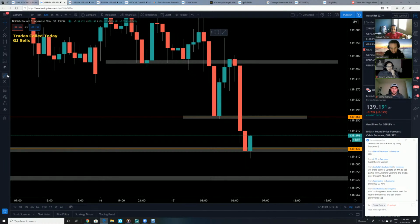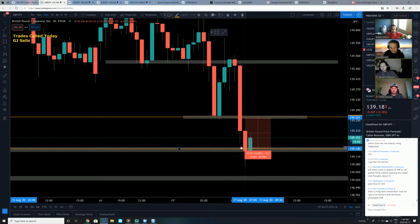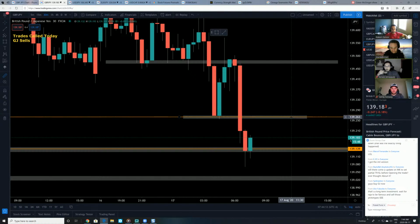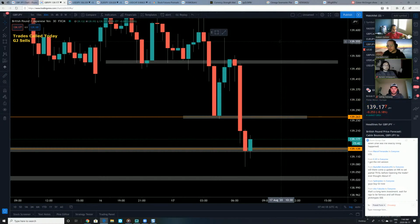That's a very good thing to wait on, because if this was support formed, and this range is like 12 pips, it's not enough range. But if you measure this range from 139.260 all the way to 139.470, this is a 20 pip range.